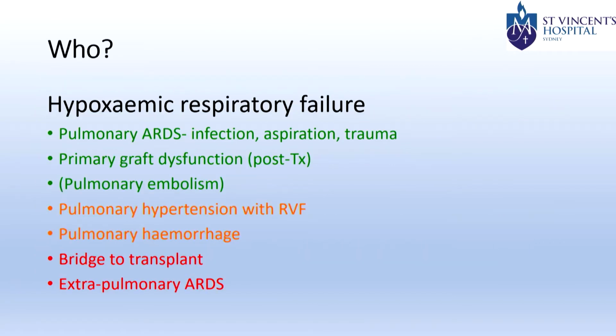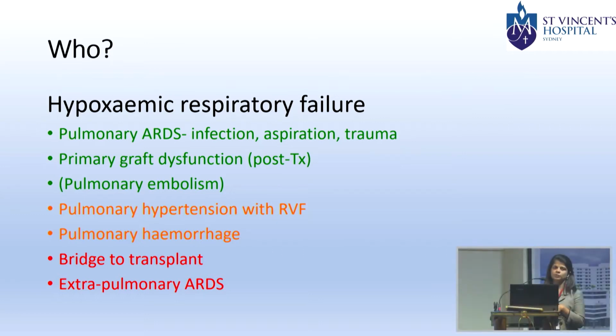So I've put it in a bit of a traffic light type pattern with the better indications up above and the less good indications below. Pulmonary embolism I have in brackets because those patients usually have circulatory failure as well, so they need VA ECMO rather than VV on its own. So those are the ones for hypoxemic respiratory failure that I have.